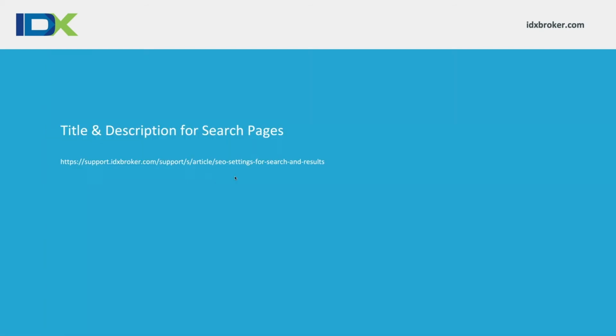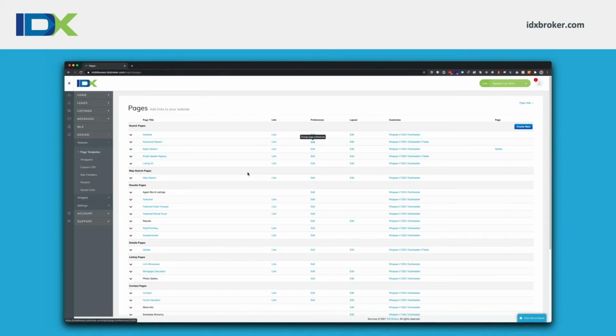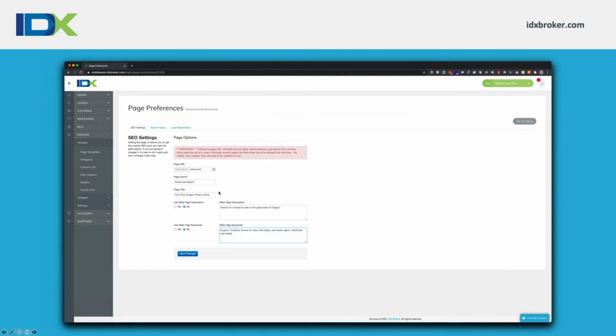And then you can also do the same for your search pages. For your search pages, you'll want to come into middleware and it'll be under design, page templates, and then all of your search pages are in this top section. And whichever one you'd like, you just click on the edit button under preferences. And you'll see here you can edit your page name, your page title, your description, and your keywords.